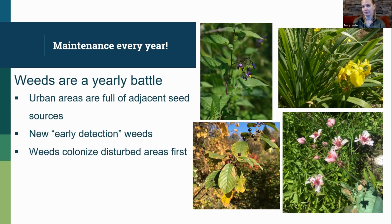We highly recommend people keep in mind new weeds that are coming into Minnesota from out of state. These are called early detection weeds. You can visit the Minnesota Department of Agriculture, and they have a lot of good information on early detection weeds and different weeds that are on the noxious weed list and things like that.